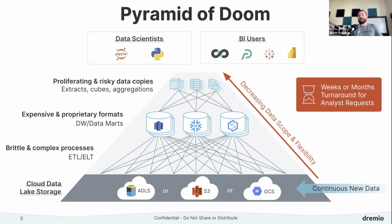So often in today's world, data teams are being forced to take the data, copy it, perform complex ELT or ETL pipelines and processes, and bring the data into some sort of data warehouse, whether it's cloud or whether it's an on-prem data warehouse. And even then, it's not enough. So then these data teams are actually creating cubes and extraction aggregations of the data so that the end user could actually get a copy or be able to have access.